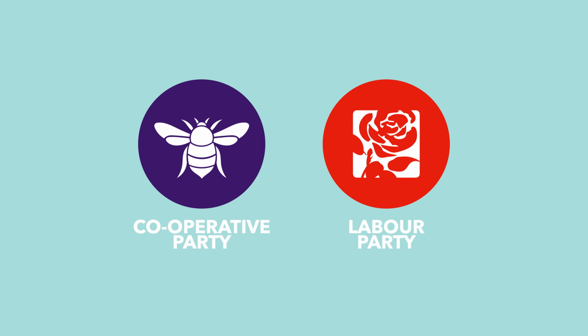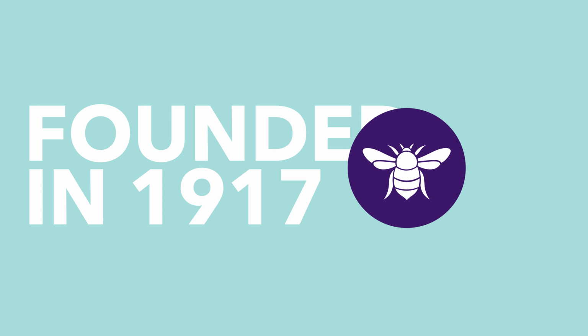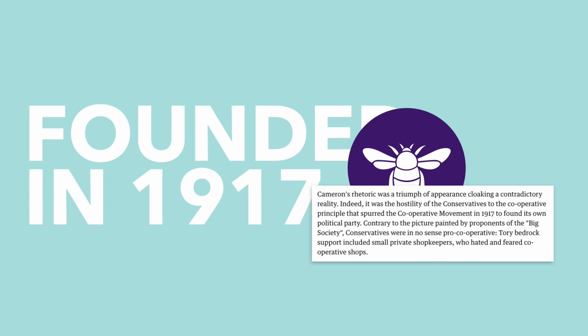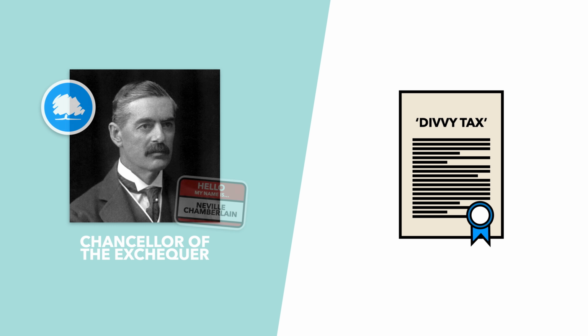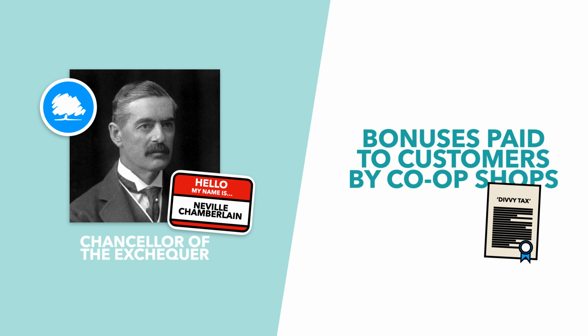To understand the Cooperative Party's relationship with Labour, we need to explain a bit of history. The Cooperative Party itself was founded in 1917, due to what The Guardian has claimed was the hostility of the Conservatives towards the co-op principle. While this happened following the creation of the party, a good example of this hostility was Conservative Chancellor Neville Chamberlain's decision to introduce a divvy tax on the bonus paid by co-op shops.